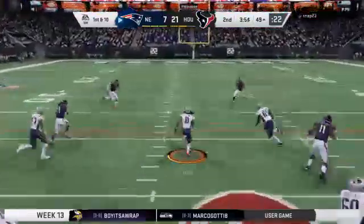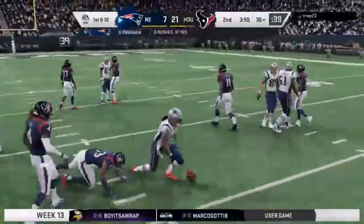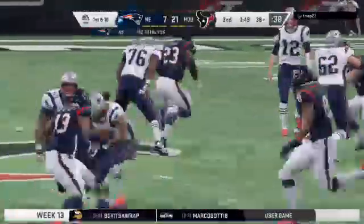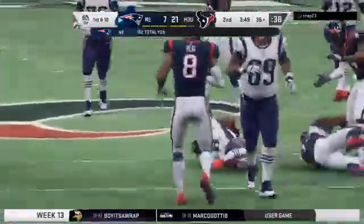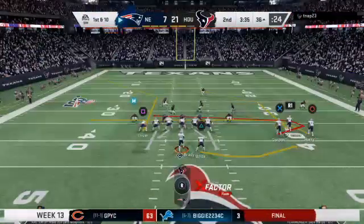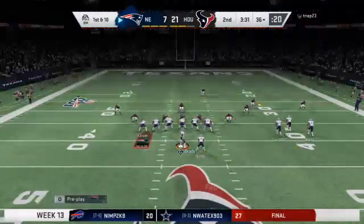Now it's Freeman, and an alley to run. And he is tackled inside the 40, not quite to the 35. That one good for 13 at a New England first down. Exactly what they needed right there, because they needed to use the ground game to take some pressure off, because the quarterback's been struggling a little bit. So from the 36 now, 1st and 10.